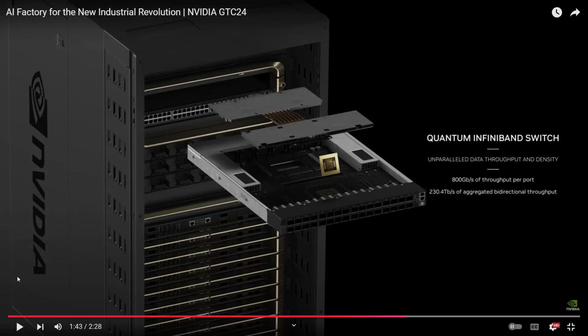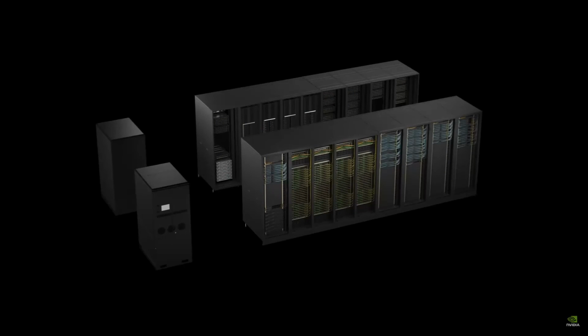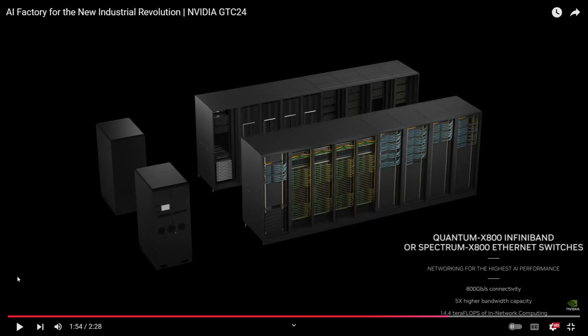Quantum InfiniBand switch, unparalleled data throughput and density, 800 gigabytes of throughput per port, 230.4 terabytes of aggregated bidirectional throughput. Here's where it gets interesting. Quantum X800 InfiniBand or Spectrum X800 Ethernet switches, networking for the highest AI performance. 800 gigabytes connectivity, 5 times higher bandwidth capacity, 14.4 teraflops of in-network computing.